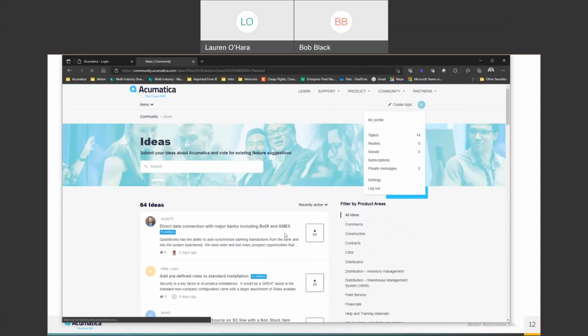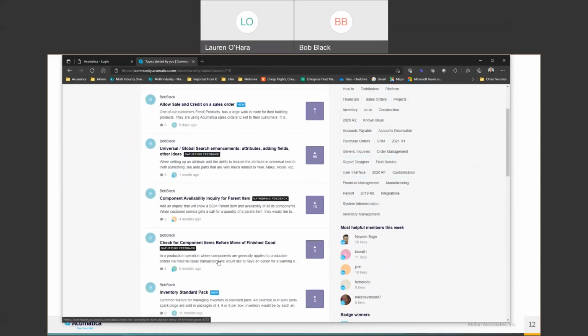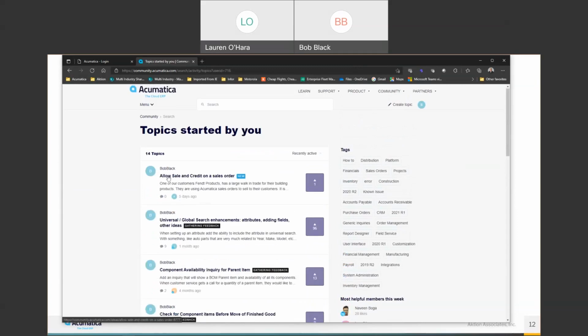I have a number of topics in here that I've started. Some of them are older ones, but they're still gathering information. They're still being considered. Someone hit me with one the other day. It'd be great if a sales order could do both a sales transaction and a credit on the same sales order. Acumatica said, no, that's really not something that it does today. But here it is as an idea.